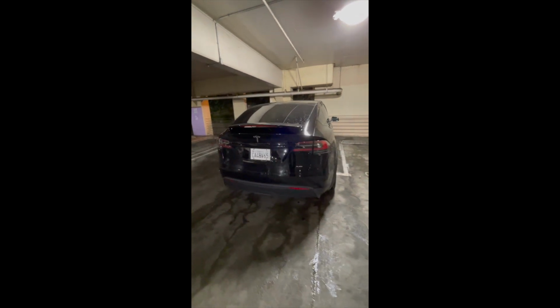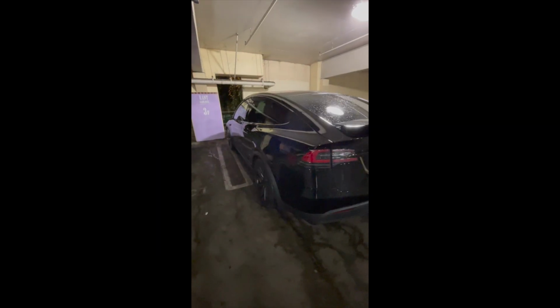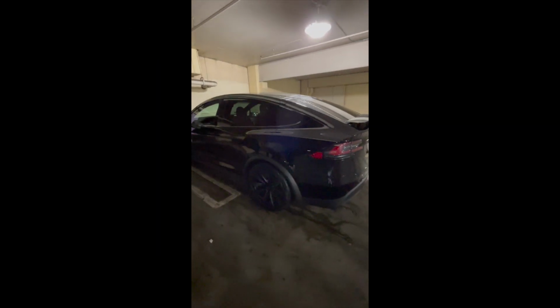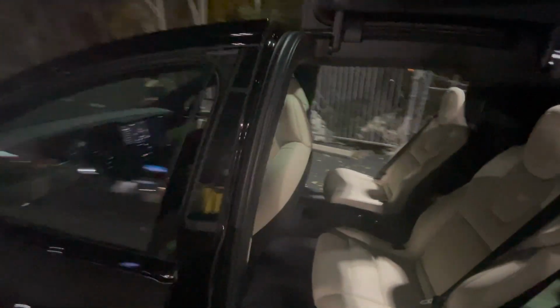I enjoyed the car for the 2 days that I had it. I had made a post on Twitter and I was super excited about the vehicle, and then someone hit me up offering to buy the car off of me for a substantial amount. Later that night, I effectively made the deal happen and I got rid of the car really quickly.